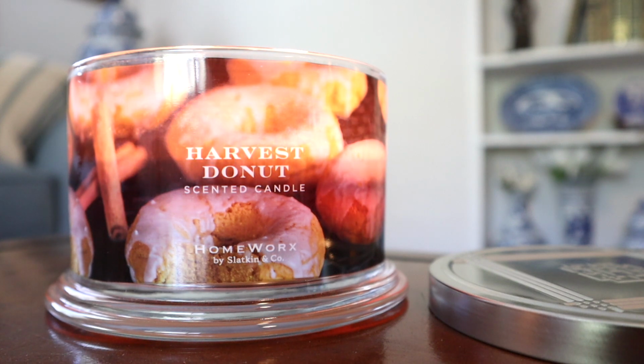So kind of one and done. If you're really jonesing for a hot cider donut and you can't get it anywhere, this one's the next best thing to it. But it's kind of a run-of-the-mill cider donut type of fragrance. Not bad, but I feel like there have been different variations done before that might have been a little bit better than this one. So that's pretty much it.